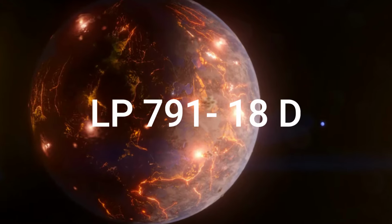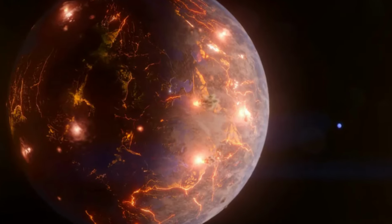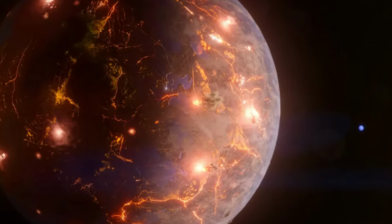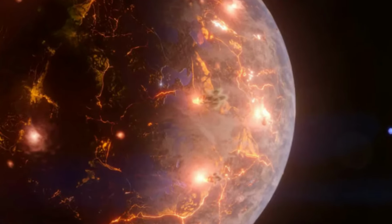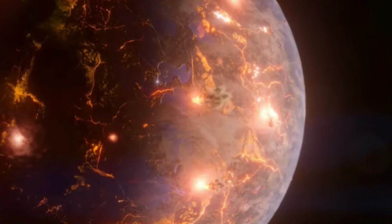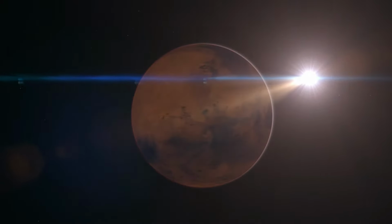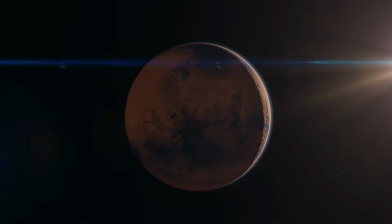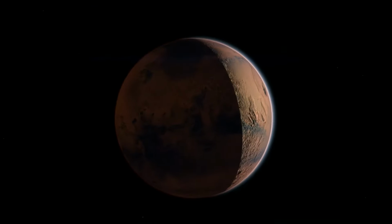LP 791-18d is tidally locked, which means the same side constantly faces its star, said Björn Benneke, a co-author and astronomy professor at IREx who planned and supervised the study. The day side would probably be too hot for liquid water to exist on the surface. But the amount of volcanic activity we suspect occurs all over the planet could sustain an atmosphere, which may allow water to condense on the night side.